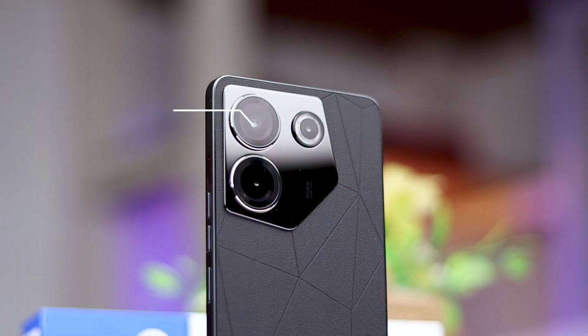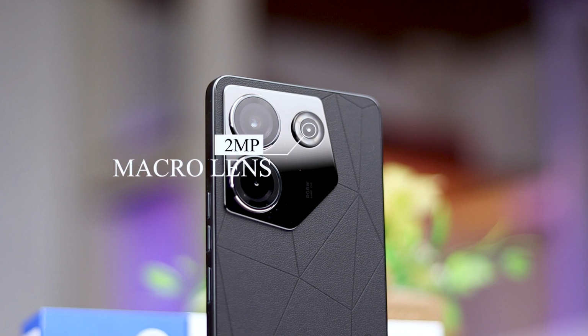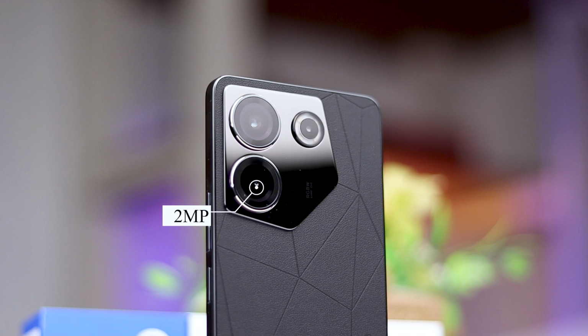Let's look at cameras, my favorite part about this device. The main camera on this device is a 64 megapixel RGBW lens with optical image stabilization. Now, in layman terms, what this basically means is you are going to be able to take videos with this device without experiencing shakes or lags.